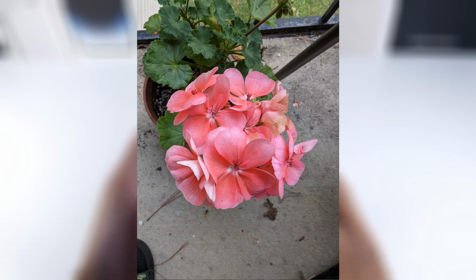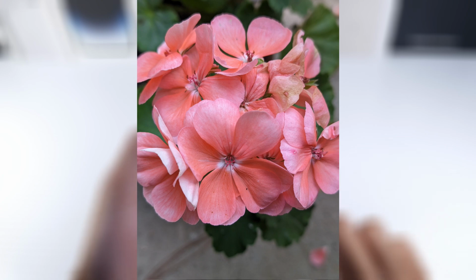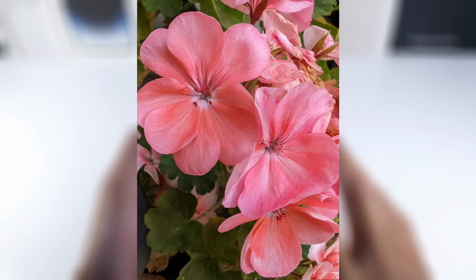And like I said, you have night sight video on here, which is really cool as well. And they just have a lot of stuff you can do in the software as far as editing and stuff like that. I really like it. Like I said, I use this to film shorts and stuff like that. So the pictures are just really nice.